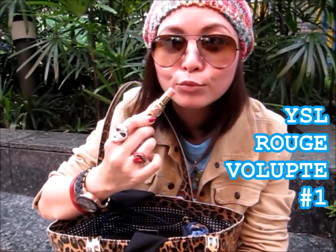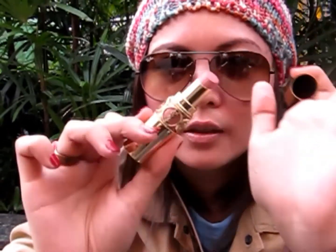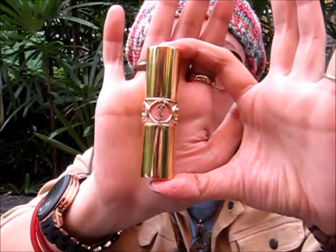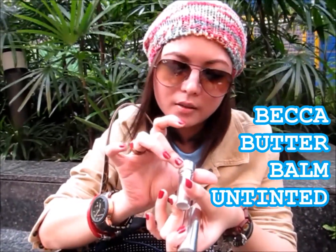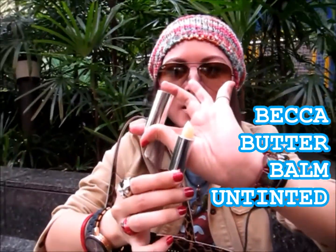Can you see? No. I won't be swatching, I don't want to smudge myself. This is one of my holy grail lipsticks for pinky or nude shade, because this one is both. And I cannot go out without a balm. Usually this one is with me. This is the Becca Butter Balm. It's just a lip balm. It smells like cupcake, like butter cupcake.